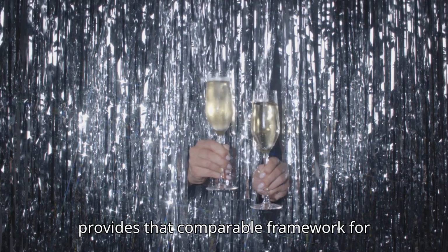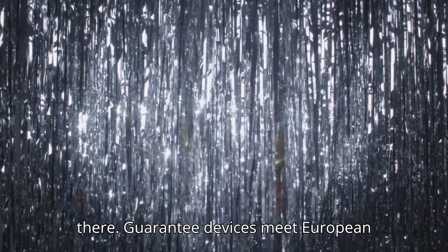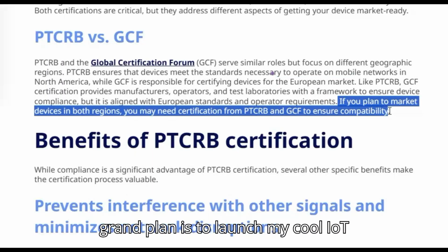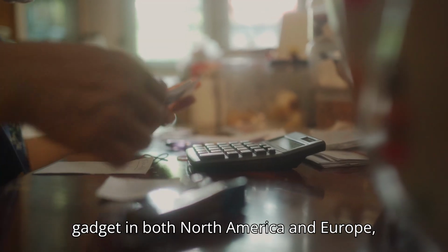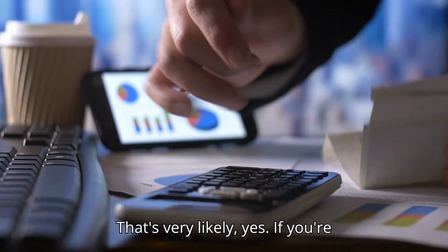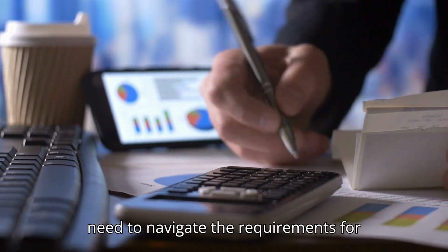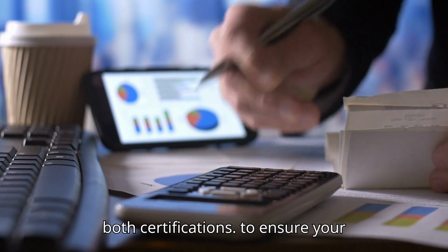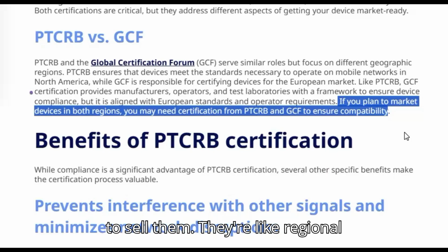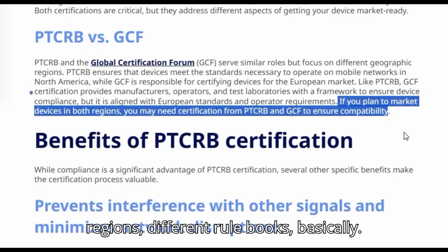Exactly. GCF provides that comparable framework for manufacturers, operators, and labs over there, guaranteeing devices meet European standards and operator needs. So if my grand plan is to launch my cool IoT gadget in both North America and Europe, I probably need both PTCRB and GCF. That's very likely, yes. If you're targeting both regions, you'll generally need to navigate the requirements for both certifications to ensure your devices are accepted everywhere you want to sell them. They're like regional stamps of approval. Got it. Different regions, different rule books, basically.